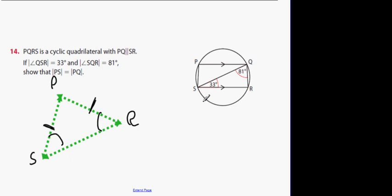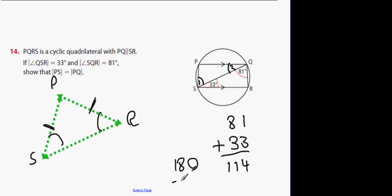Okay, so I'm going to try and prove that this angle here, angle 1, equals angle 2. If I can do that, I'm in business. It doesn't look like it, but they actually will. I'll show you in a second. The first thing we can get is 33 plus 81. Anybody at all? 114. What's 180 minus 114?